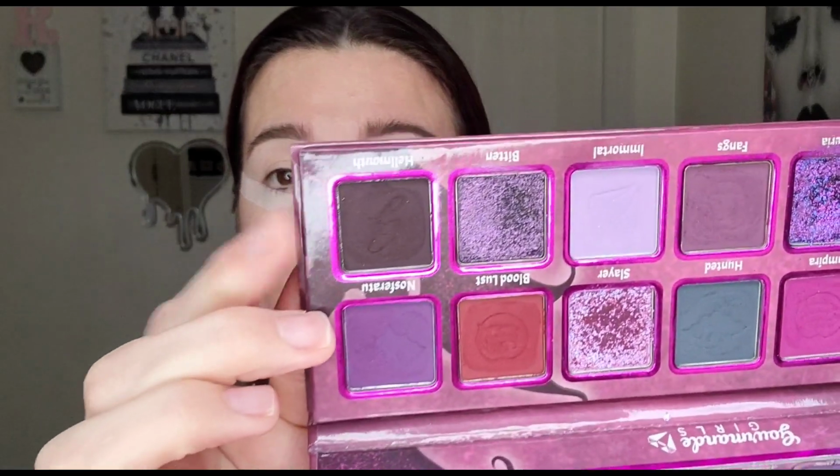I'm going to go into the palette into the shade Hell Mouth first, with just a fluffy brush. You could go in with a smudger type brush, whatever is your preference. I am going to follow this line. I want this to be really dragged out, just very, very bold. That's the vibe that I'm going for today.